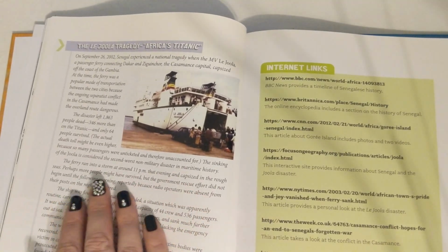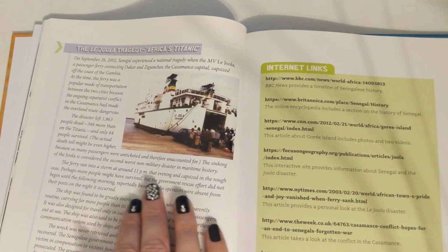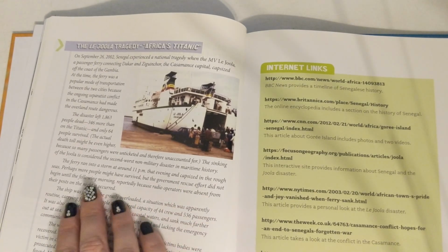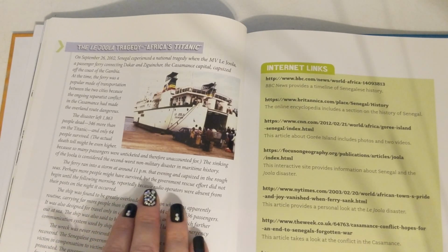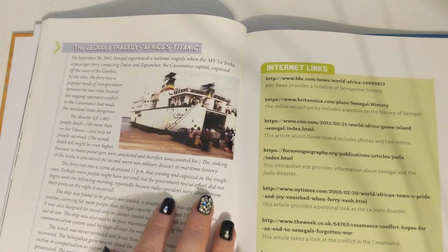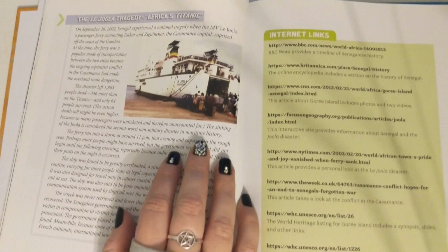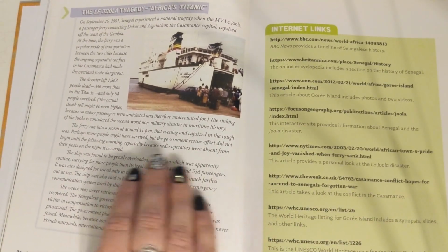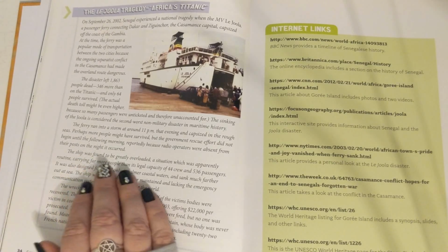The ferry ran into a storm at around 11 p.m. that evening and capsized in the rough seas. Perhaps more people might have survived, but the government rescue effort did not begin until the following morning, reportedly because radio operators were absent from their posts on the night it occurred.